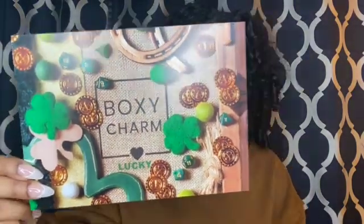So like I said, this is the size of the box. This is definitely a sizable difference from the normal size box that we normally get. Pretty. Okay, so this is what it looks like when you open it up. Ooh, my card fell out, but let me show you the card that we got. Clearly, St. Patrick's Day vibes. That is the vibe we're going for this month, is lucky.